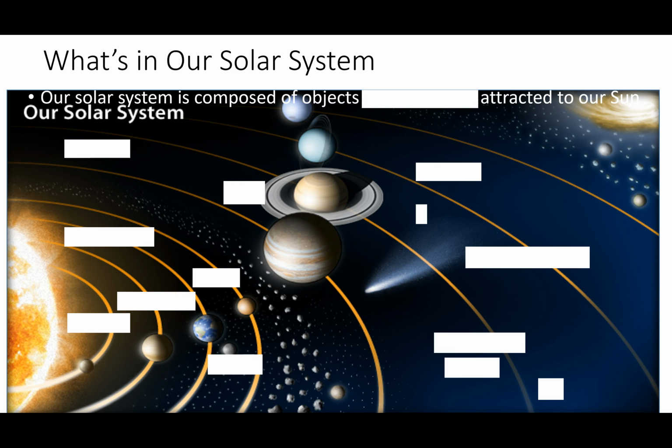Starting with Kate. So, first letter G. Here's the sun. Why do planets stick around? Gravity. So that's it. All about gravity. Yep. Gravitationally attracting. First one. All right.